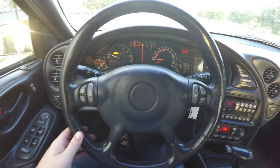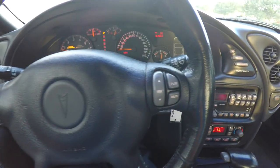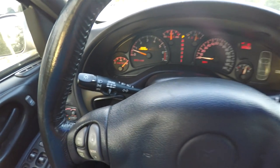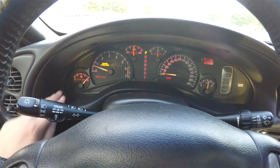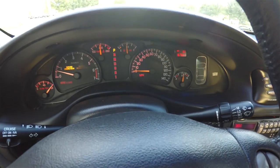All right, pan through the interior, just show a little more detail. As stated before, you do have your audio controls on your steering wheel. You've also got your cruise control on the turn signal stalk, headlamp controls, and your wiper controls. The vehicle does have a full instrument cluster: oil pressure, tach, coolant temperature, fuel, speedo, and volts.